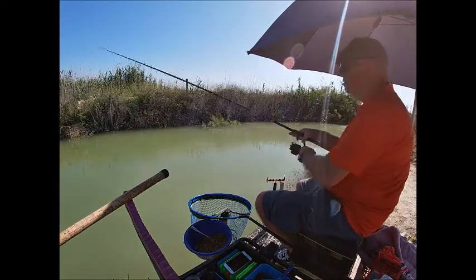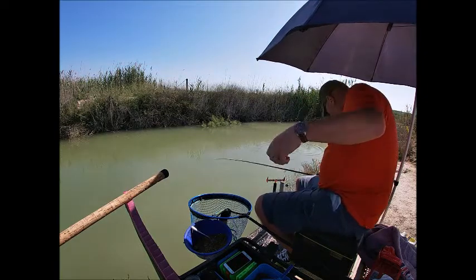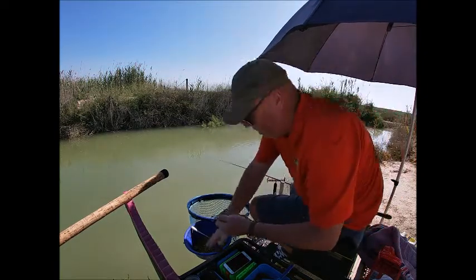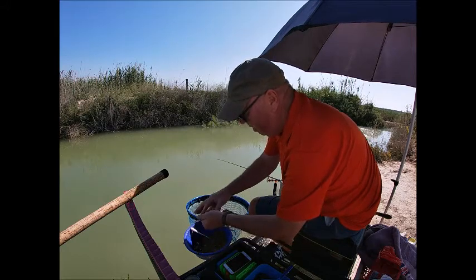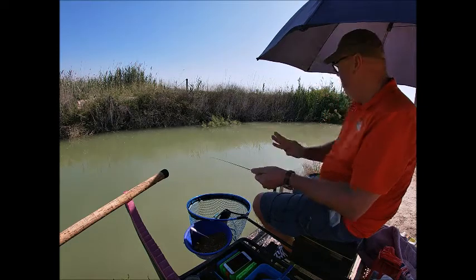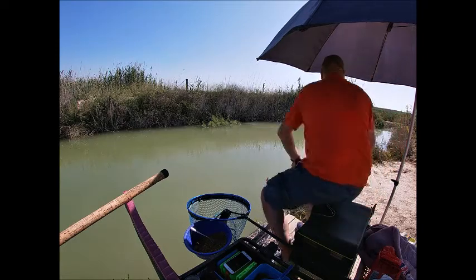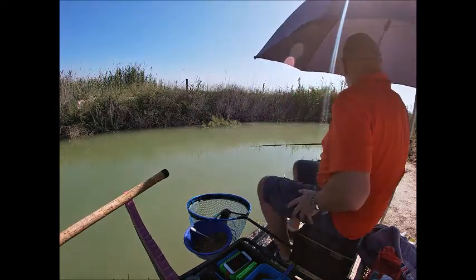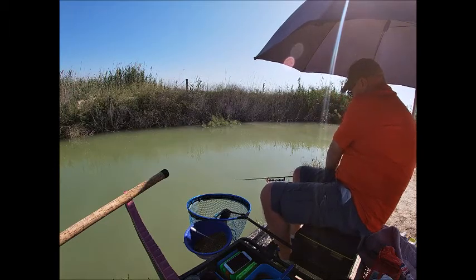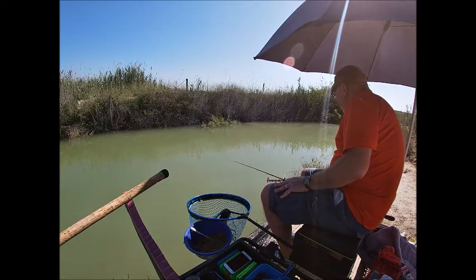Oh, I went completely round and we've missed it. Don't quite know how that happened. But you see, even though that groundbait was a bit too stodgy, it's come out the feeder. But yesterday's groundbait, what can I say? Oh, that was a bit too far. Very near to that reed. That could be fraught with danger.